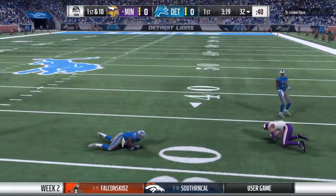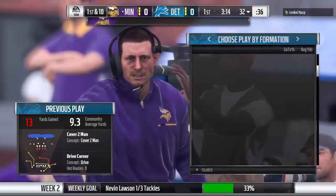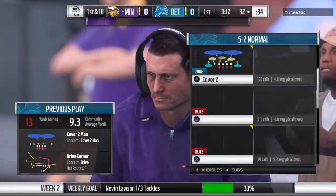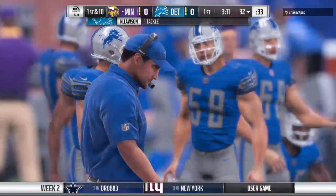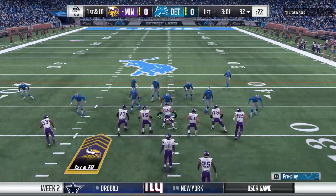Open here, Adam Thielen. And he's going to get this one across the 30-yard line. That one goes for 13 yards, and it moves the sticks. Counting down toward the midway point in quarter one.